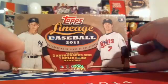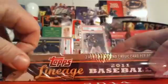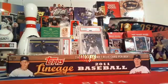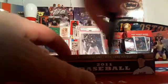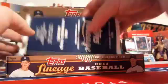This is a fun one. 2 autos and 1 relic. Will we find another old school auto like we did last time we opened this? We shall see. Rookies in here, we have Freddie Freeman, Aroldis Chapman. I'm sure there are some other rookies there. Unfortunately, this product was put out before Mike Trout made his debut, so he is not in this product. We do have 1 oversized.